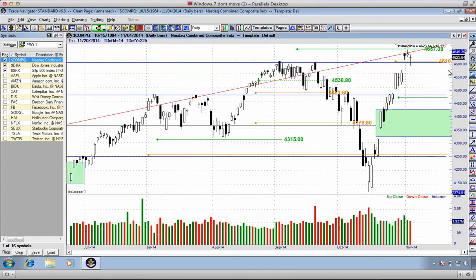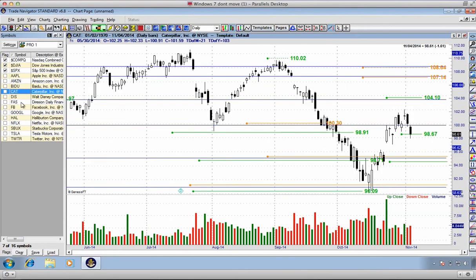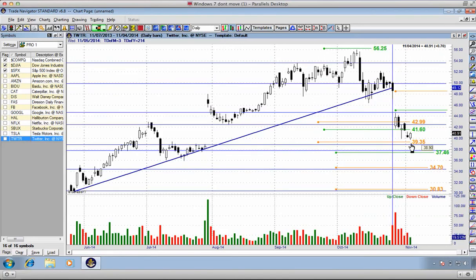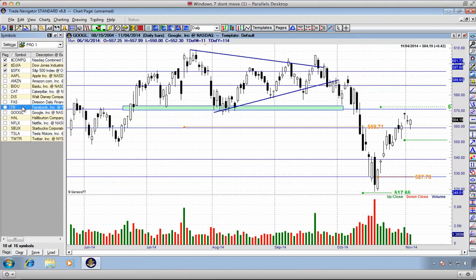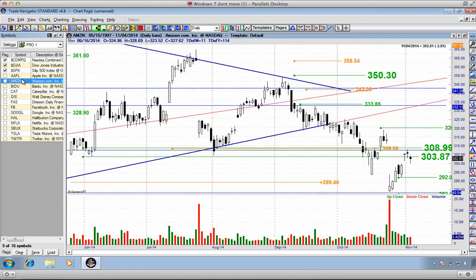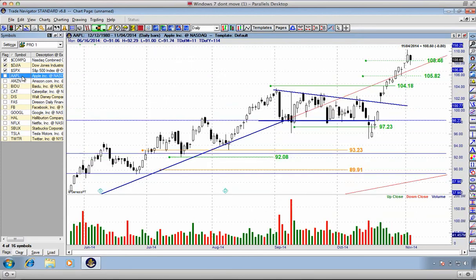I do want to see what is going to occur on Caterpillar. Also on that HAL trade, if we hit our second target, and if Twitter hits our first target down here at 39.35. We do have a lot of other trades in the way of Google, Facebook, Baidu as well, that bullish engulfing candlestick pattern, Amazon potentially rolling over, a little bit of selling pressure coming into Apple, just to see how these individual companies trade for this week.